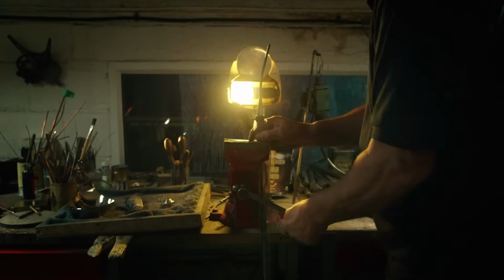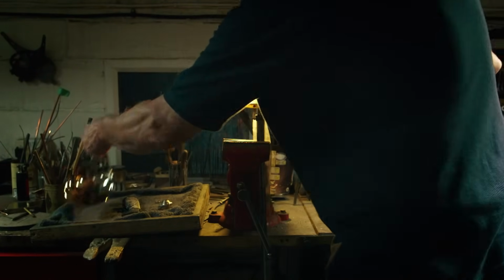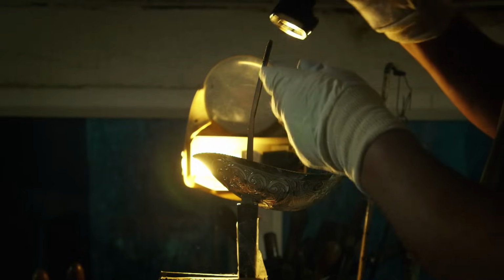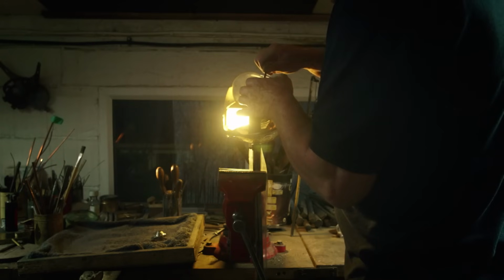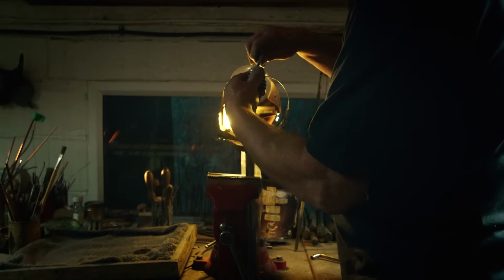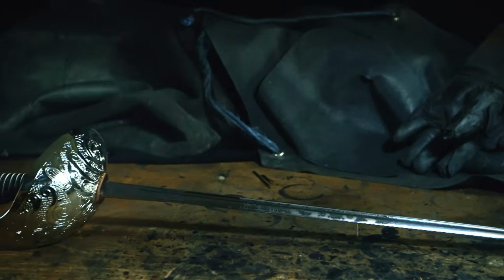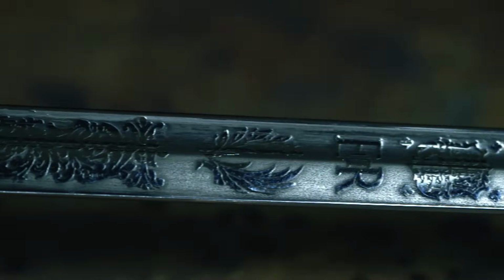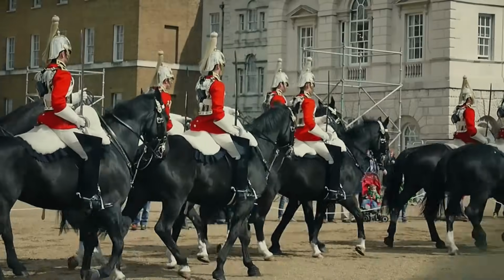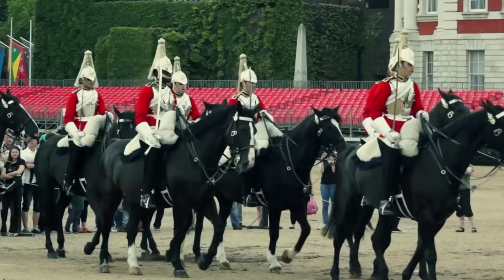Once all the components have been created, the blade is locked onto a table vise and the sword is assembled. The guard and grip are slipped onto the blade and bolted on tight. Then the pommel, an ornate cap, completes the sword. The sword hasn't been relied upon in combat since the exploits of Mad Jack Churchill, but it will forever remain a part of military dress and military history.